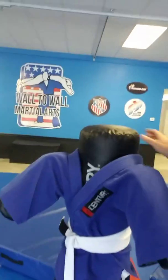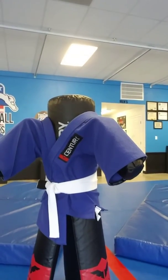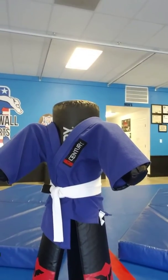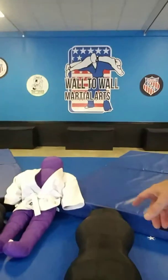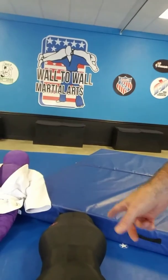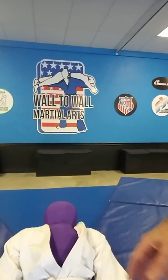He weighs about 25 pounds, and he's actually able to stand up on his own two feet, and the kids can grab him and work with him and throw him around, and it doesn't hurt him if they fall on him or anything like that. We have some smaller 20-pound grappling dummies we utilize here for different drills and for throwing. We have a junior dummy we call Junior here.